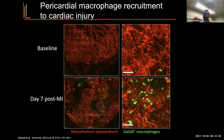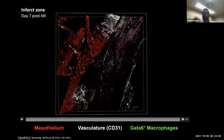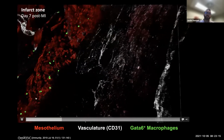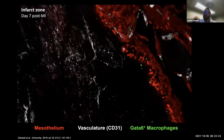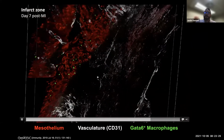If you compare this to a heart that has received an MI, what you can see is a massive recruitment and coating of the epicardial surface with these macrophages. And if you take a deeper dive into this, using some more imaging techniques, what we can see is that these cells that line up with the mesothelium actually start to move in beyond this mesothelial layer and epicardium, and it looks like they're starting to move into the myocardium proper, specifically the infarcted region of the heart.